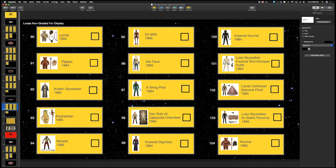So I'm just going to throw it out there. Everything on this page is super expensive. They're like average $300. Average. Right? With like Yak Face probably costing $600. Somewhere around there. I think this is a cool figure. Han Solo in Carbonite. I think that's a really, really cool figure. Imperial Dignitary.